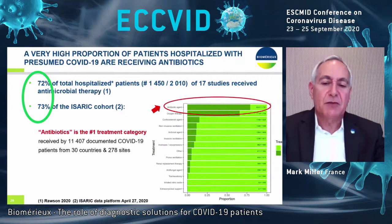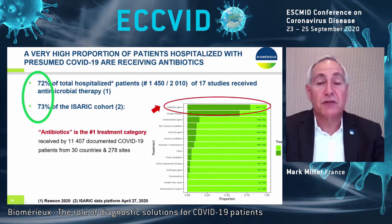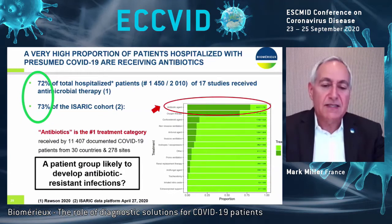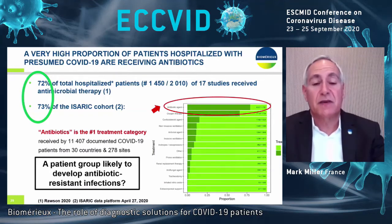The part about antibiotics is important because a lot of these patients get antibiotics right when they're seen and for several days in their hospitalization. This is a review showing about 73% of COVID-19 patients getting antibiotics, meaning that antibiotics are the number one treatment category that these patients receive. That's a problem, because does that mean that if these patients go on to develop healthcare-associated infections, or HAIs, they are more likely to develop antibiotic-resistant infections? And that's the big fear.